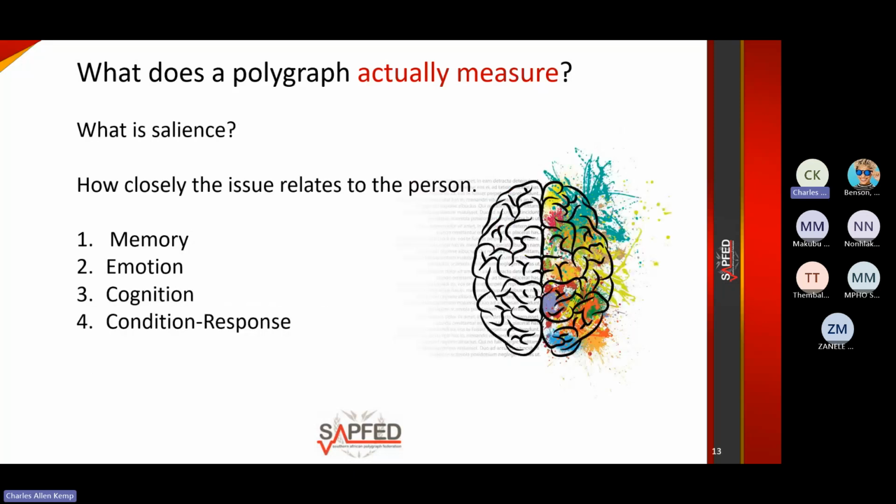So what is salience? Salience is how closely the issue relates to the person, and we can mostly see that through memory, emotion, cognition, and conditioned responses. So if a person stole the wallet, they will have memory of the event. They will remember how they did it, when they did it, and there will be an emotional connection because they understand that there's consequences for being caught. They might feel guilty. They might be scared of being caught. There's a lot of emotion connected to the interview if they were involved in the matter under investigation.